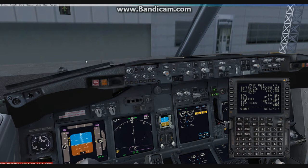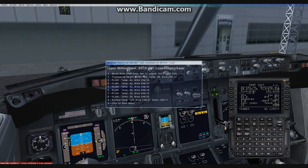I'm gonna load the dynamic weather. Now you can see we're at level 0000. So that's all good. I'm gonna show you, I need to bring the wind upper. I'm gonna take 258 and 30, like so. So we're gonna have a headwind. Looks like it.